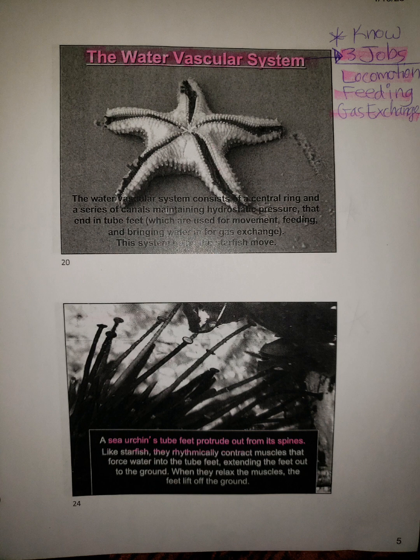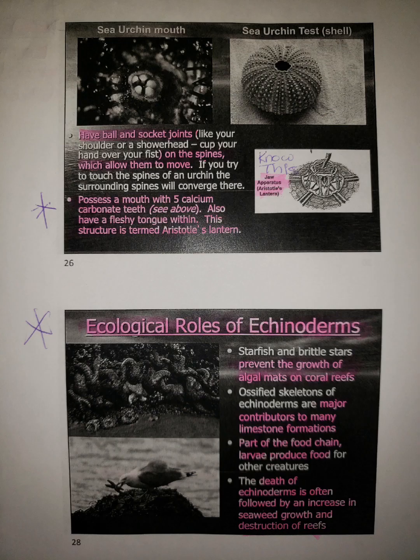A sea urchin's tube feet protrude out from its spines. Like starfish, they rhythmically contract muscles that force water into the tube feet, extending the feet out to the ground. When they relax the muscles, the feet lift off the ground. In this first slide, we have examples of the sea urchin mouth, the sea urchin test or shell.